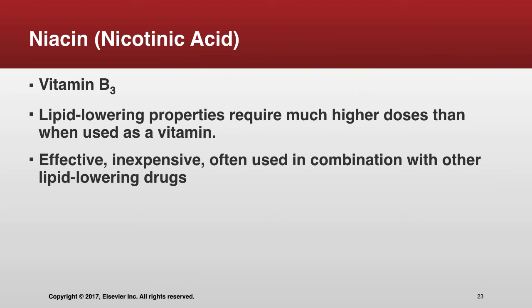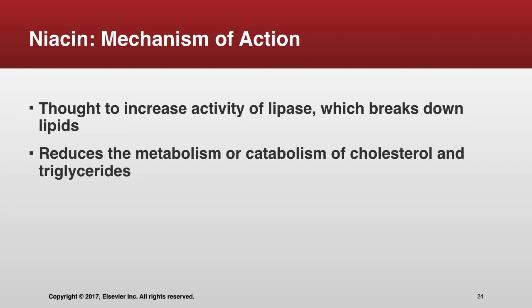Niacin, or nicotinic acid, is vitamin B3. It has lipid-lowering properties, but requires much higher doses than when it's used as a vitamin. It's effective, inexpensive, and it's often used in combination with other lipid-lowering drugs. They aren't really sure what the mechanism of action is, but they think that it increases the activity of lipase, which breaks down lipids. It reduces the metabolism or catabolism of cholesterol and triglycerides.